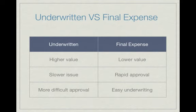With final expense, the real benefit here is with the underwriting. If your client has a really colorful health history that would prevent them from obtaining fully underwritten coverage, final expense is probably going to be the way to go. However, too many agents out there take a look at a client's demographics, age and income, and say, yeah, final expense, no question about it.